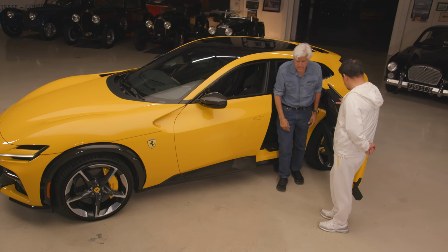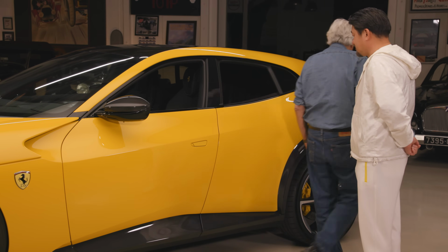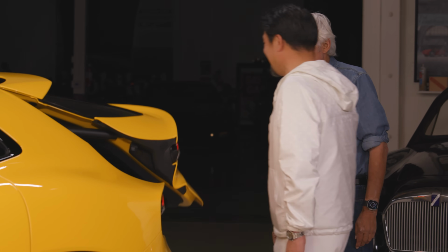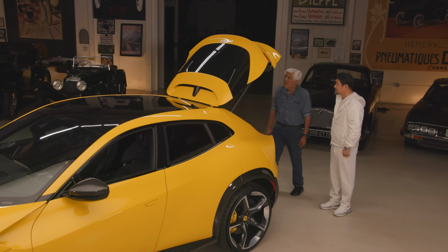Yeah, and there's a button somewhere. Okay, here you go. Let me just touch it again and it shuts. Very nice. Let's see the trunk. Normally I wouldn't care about the trunk in a Ferrari, but okay, all right, not bad. And you press this.